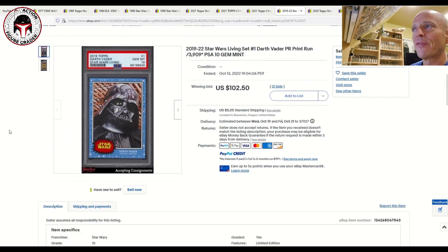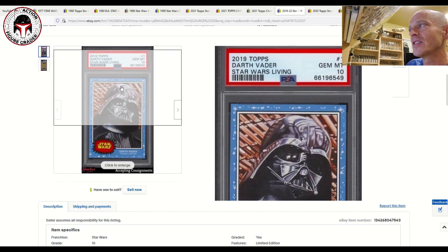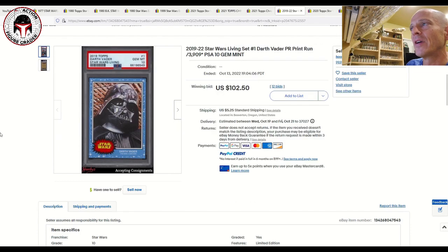I'm going to finish this off before we dig into the unboxing with some top Star Wars Living cards. And what I found with the Living cards, I've got 4 of them graded Gem Mint 10. But what I found is that the longer it goes on, it seems like the prices keep dropping. This used to go for like $250. This is the Darth Vader. This is number 1 in the series. So very desirable card. And there was only 39.09 printed. But this used to go for $250. This one sold in an auction for $102.50.